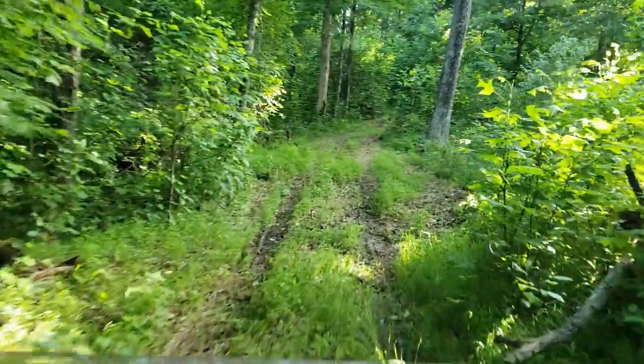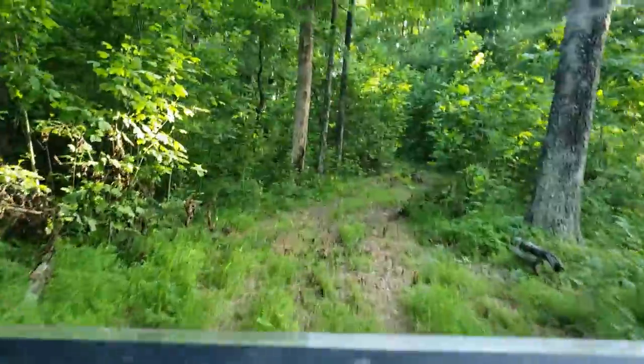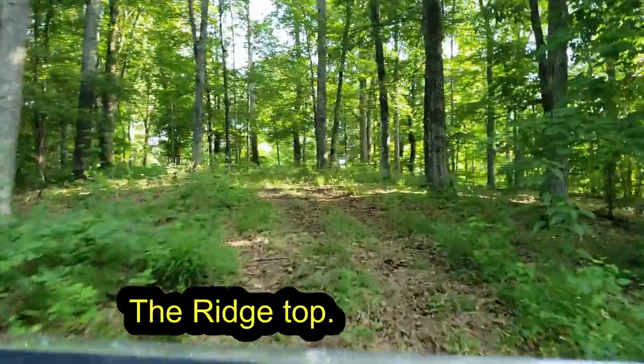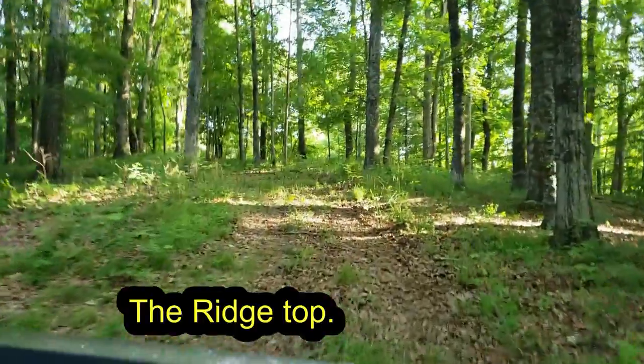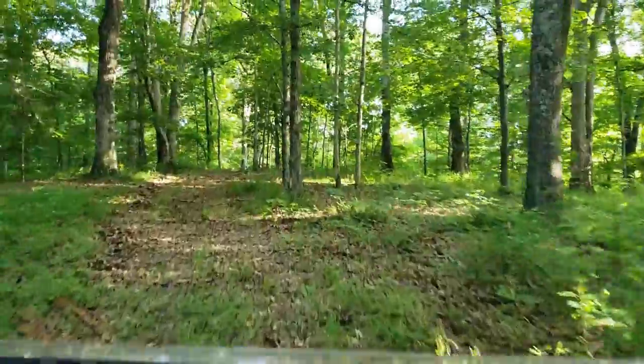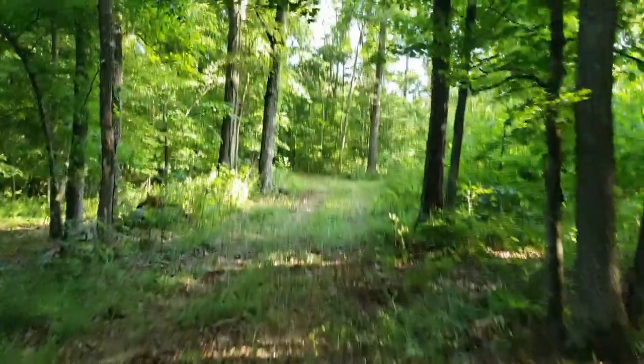I could probably help you sell it. It's fine. It used to be one of the fields, but there's decent timber here, but I definitely wouldn't cut it yet. No, I don't. This is my favorite part, honestly.